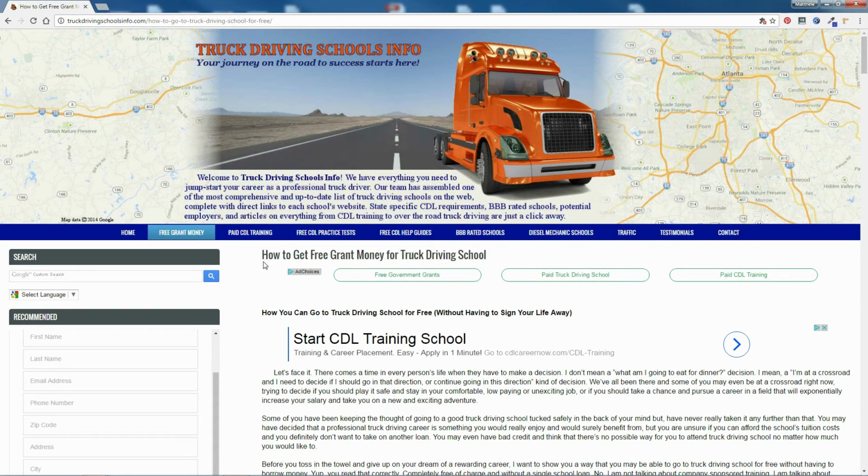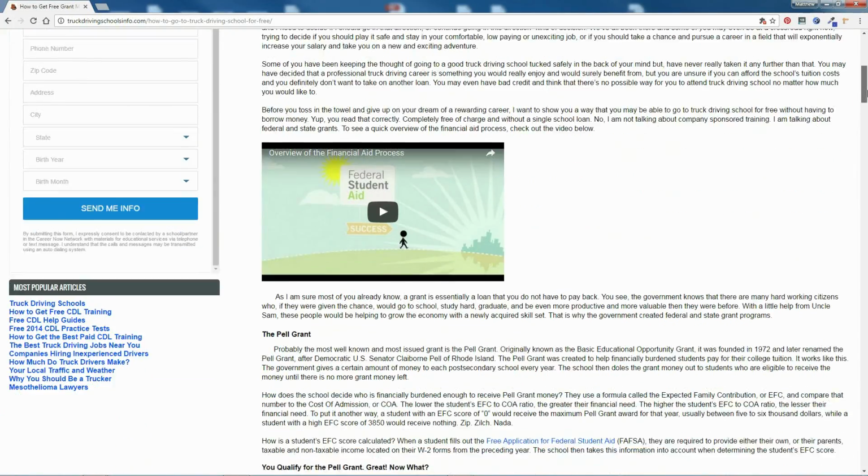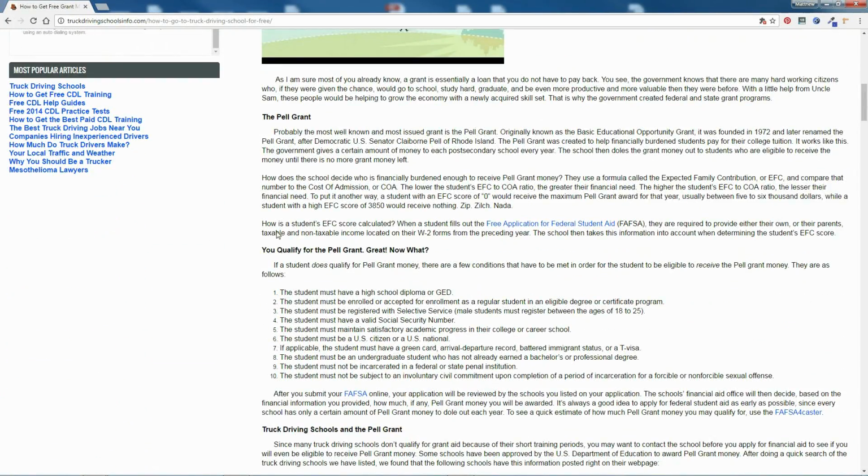So this article here tells you how to get free grant money for truck driving school. It's pretty much an overview of the process. It tells you about the Pell Grant, what you must do to qualify for the Pell Grant.